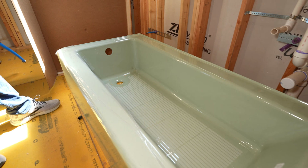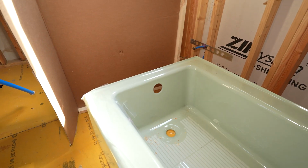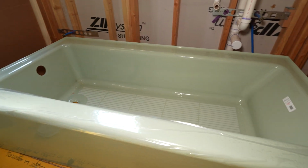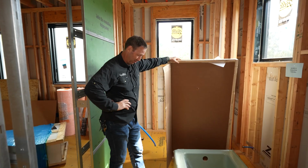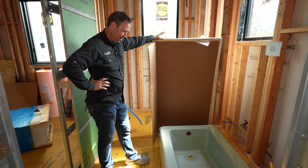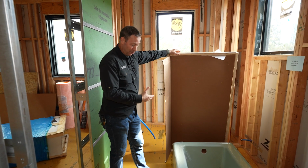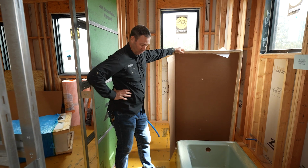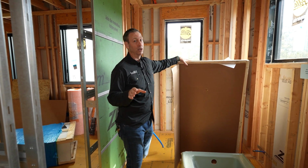Kohler cast iron. I love this throwback color. I actually don't know what the color is off the top of my head. It's probably written on there. Chelsea on my team picked it out, but it feels like a throwback. I really like this. I had a tub as a kid growing up that was a cast iron tub that had, I forget what it was, pink, something like that. It was probably a 1950s tub. And we've, of course, done white for years and years and years. This is super cool. By the way, if you don't know, these cast iron tubs, they're actually made in Kohler, Wisconsin.